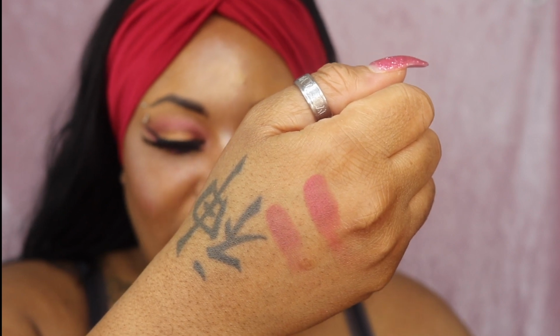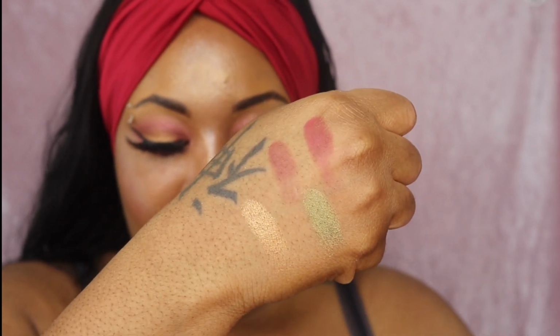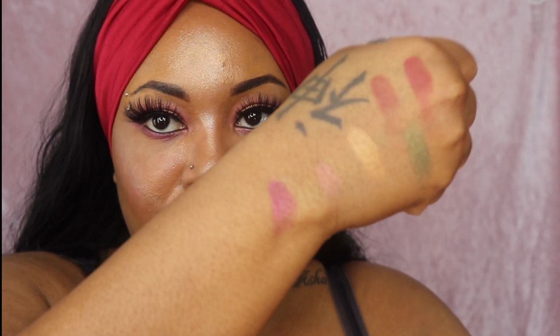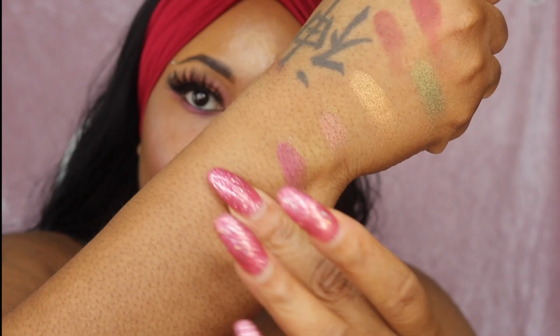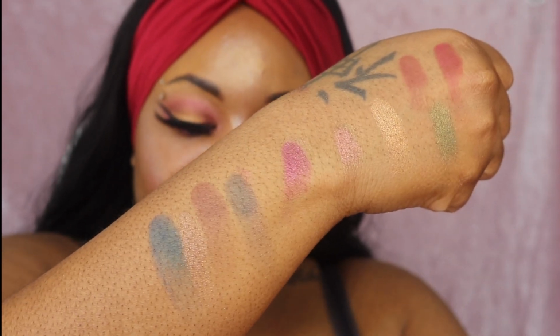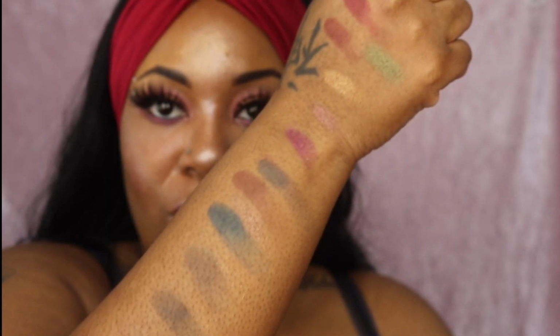Then we're gonna get into Exotic. Then Paradise. Then Caribbean. Then Carnival. Then Golden Sands. Can you see Golden Sands? Right here. Then we're gonna go into Rainforest. Then Treasure. Then Adventure. Then Waterfall. Then Rich Soil. Then Midnight Stroll. Then Isles of Spice. And then Nutmeg. So those are the swatches, guys, for this beautiful palette.